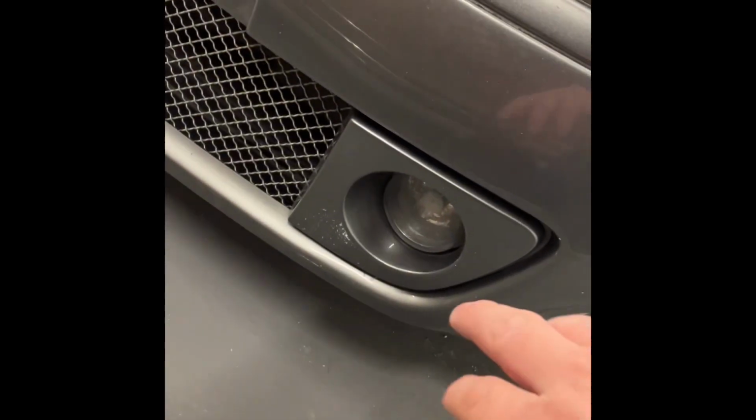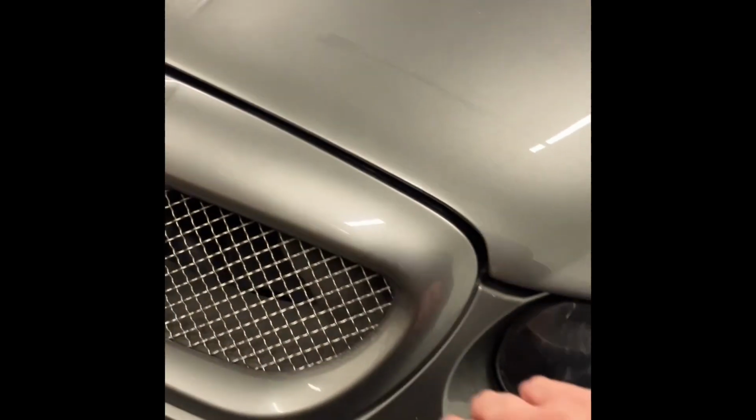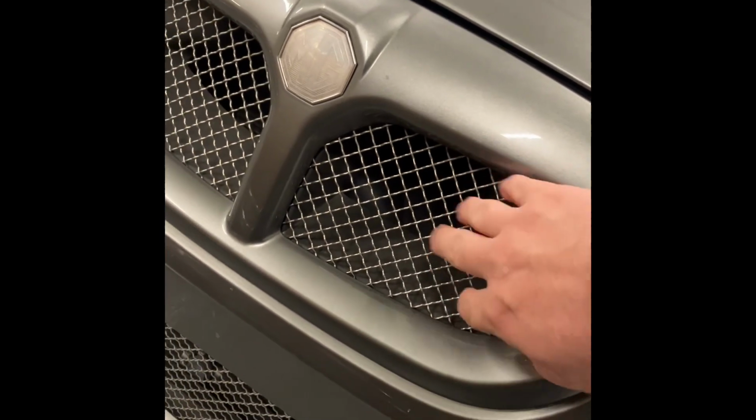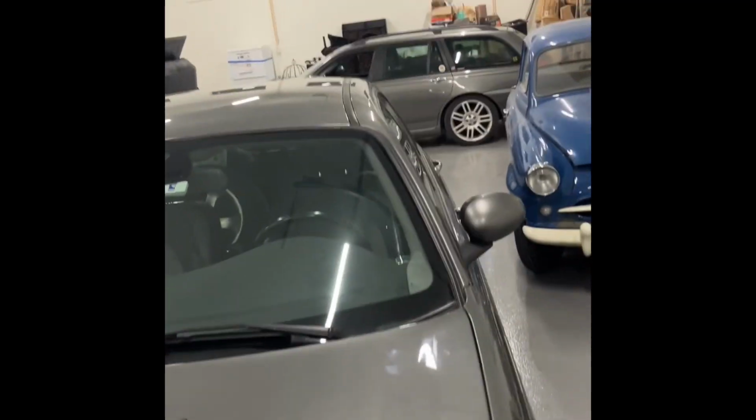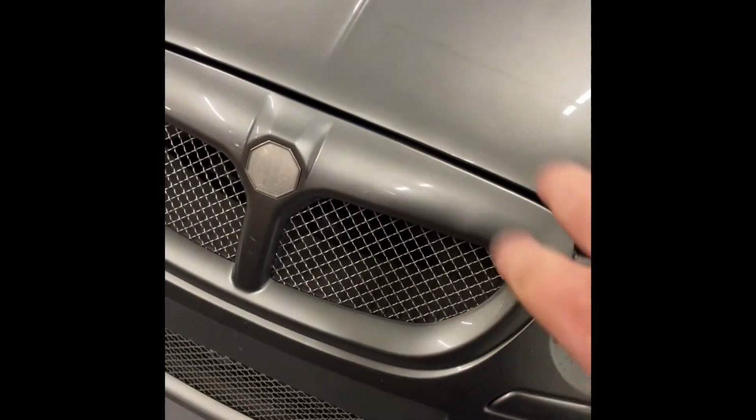Yeah. Fog lights. We have the stainless mesh, which I like very much down here, unlike on my Tourer over there, where the mesh has gotten kind of rusty. So, yeah, here's the bonnet.